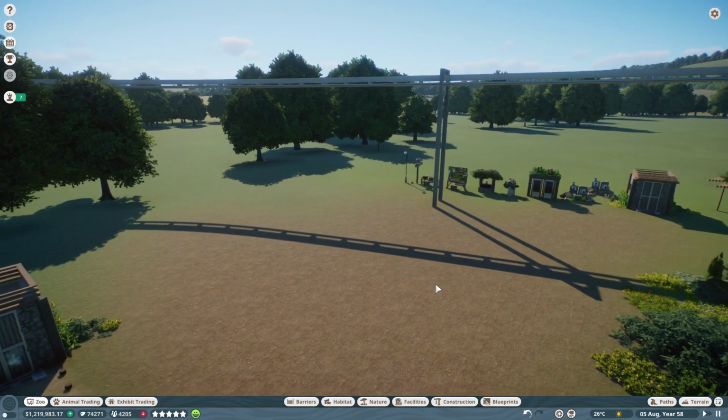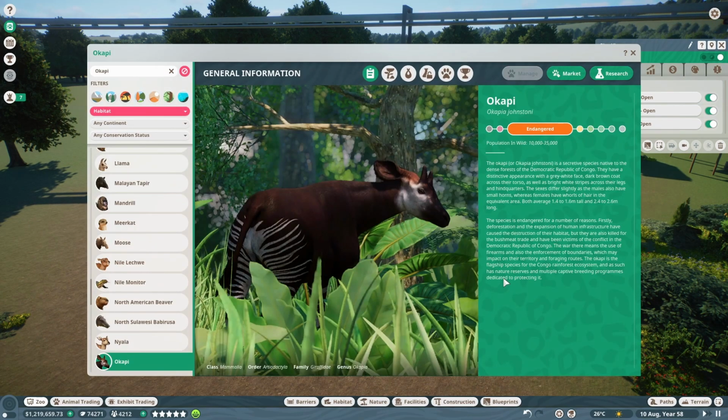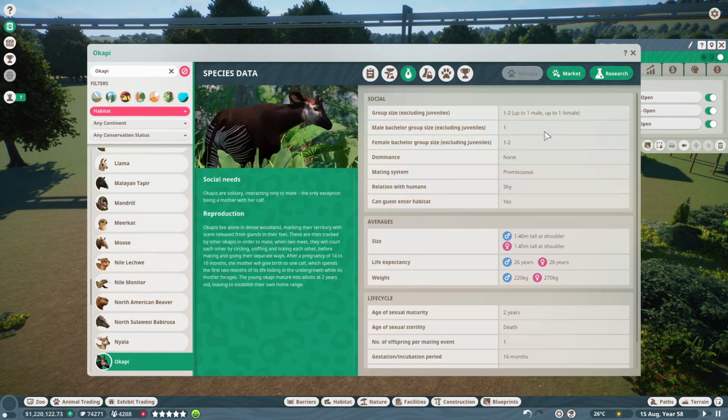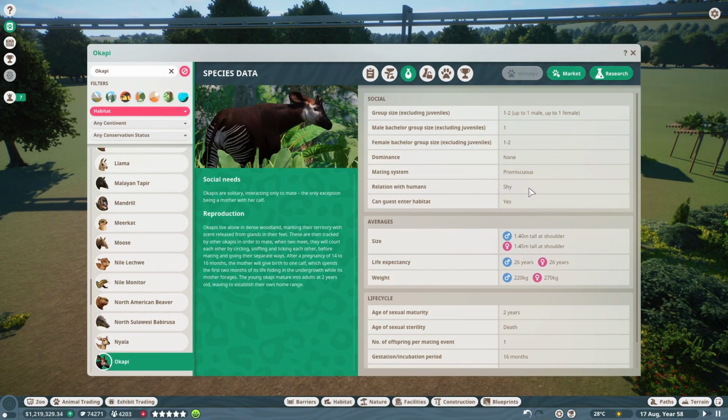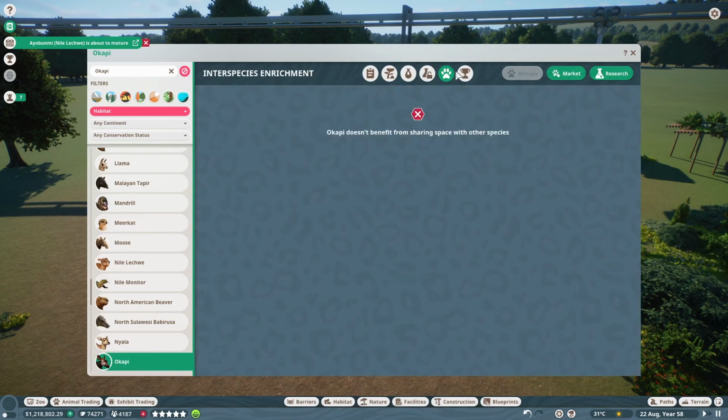And let's actually learn about the animals that we're going to be putting in today. So this is the Okapi. I think it's Okapi. But I will let you have a read of everything. Okay, so we have one male and one female in here. They are shy with humans, but they can enter the habitat. And they have only one offspring per mating event, but it is very easy for them to conceive. Okay, so that's all good.